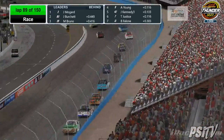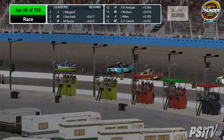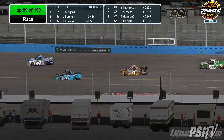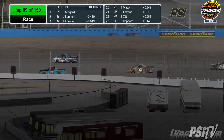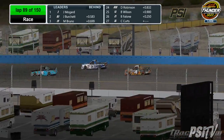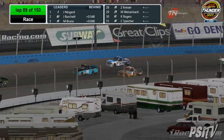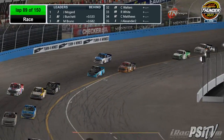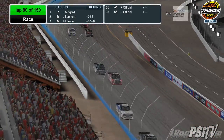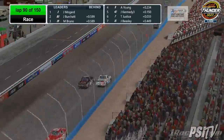Further back, Jared Wishon finally making his appearance on the camera tonight. Did really good last week at Las Vegas. Trying to back that up with a decent run here tonight, currently in 13th. Jackson Allen behind him. And now, actually, Wishon going to go for a big move underneath Andujar through the dog leg. Further back, what are you seeing? One battling with the 49 of Sawyer Ott here. That's going to be for 21st and 22nd position.